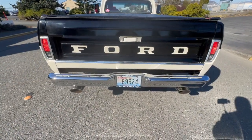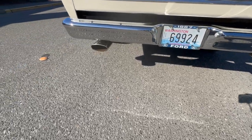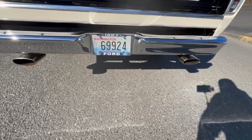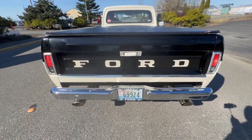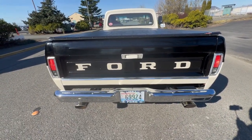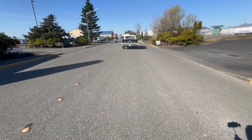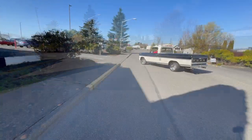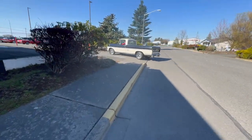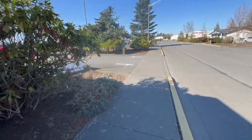Doesn't that sound neat? Just really good looking. Look at those pipes coming out of there. The chrome is beautiful on this thing. Tonneau cover looks good. Isn't that a beautiful truck? And you won't believe how nice it runs and drives too.